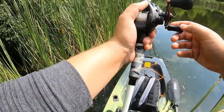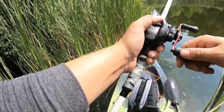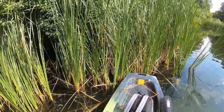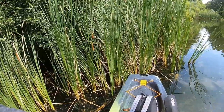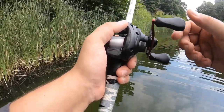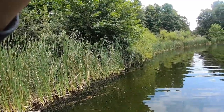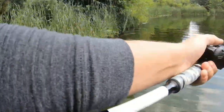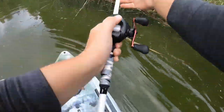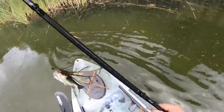Oh shit, there's a big one right there. All right, come on, come on. Hurry, hurry, hurry. Oh, that was a good fish. Oh, crap. Oh, that was a good fish. Oh my gosh. Is that a good fish? Come on, come on.